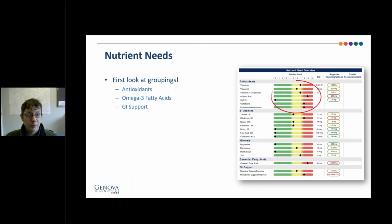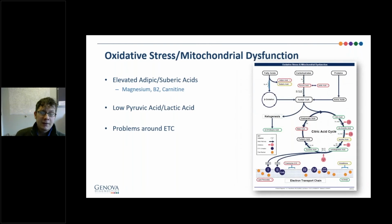Second page, look at the groupings. Lots of needs for antioxidants here, right? And it's specifically things like alpha lipoic acid, but glutathione, plant-based antioxidants. Also, big time recommendation around essential fatty acids, okay? So that's another thing as well. And then let's look at the data. Let's look at the test.